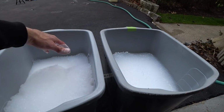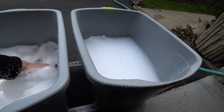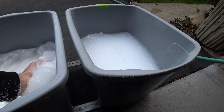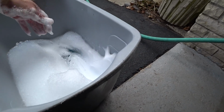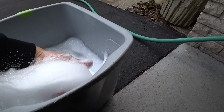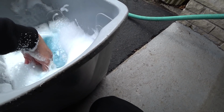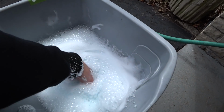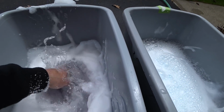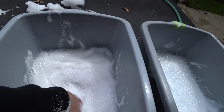So this is the Adams Ultra Foam. You guys can see, it's been about 15 to 20 minutes and that pretty much dissipated. They actually both did. This is the Mastersons. Quick agitation. Yeah, we get the suds back with a quick agitation on the Mastersons. Let's see the Adams. Yeah, we get the suds back here as well.